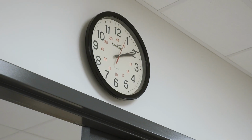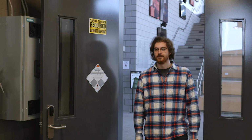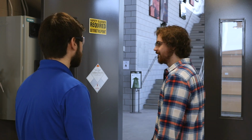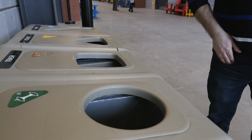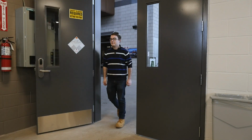You need to arrive to your laboratory class on time so that you are present for any safety instructions that may be provided by your instructor at the start of the laboratory session. Otherwise, you may be asked to leave the lab and reschedule. Finish consuming any food or beverages before you come to the lab. You cannot bring food or drinks into the laboratory.